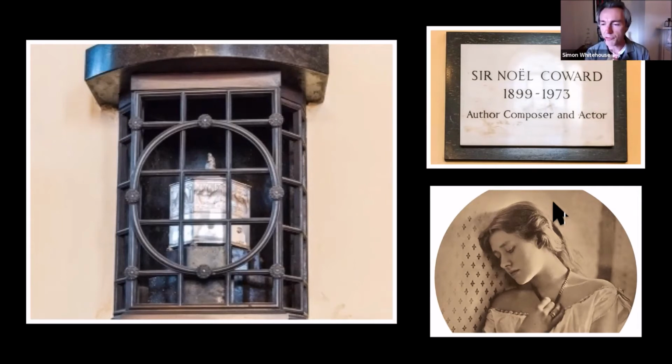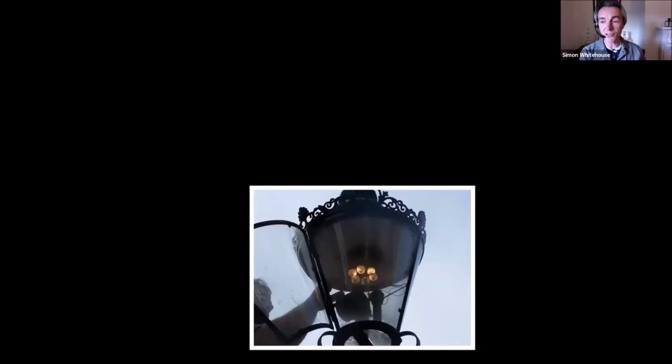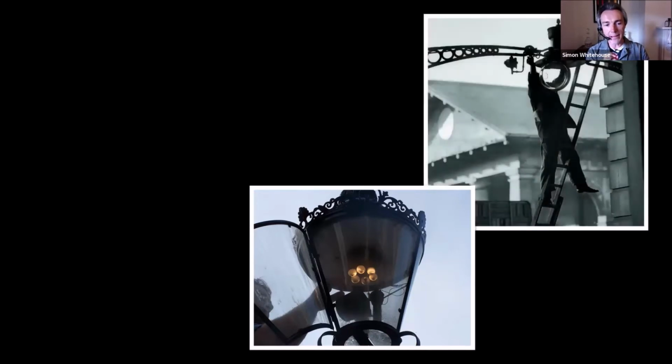He wrote wonderful, witty songs, which I'm sure many of you will know, including Put Your Daughter on the Stage, Mrs. Worthington, and Bad Times Are Just Around the Corner. I wonder, I think he'd be rewriting the lyrics at the moment, wouldn't he, if he was writing a song at the moment. But anyway, if we come out of the church and go towards the back of the church, we would step into a wonderful alleyway.